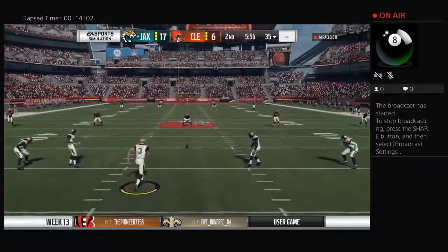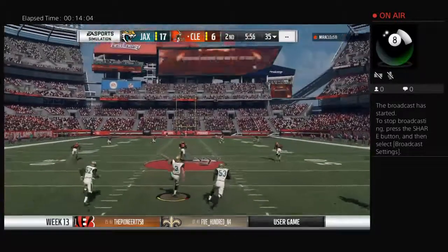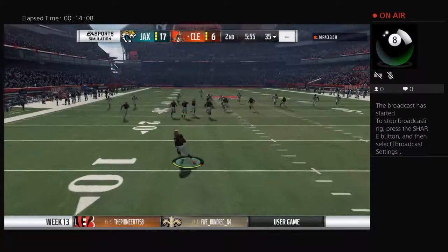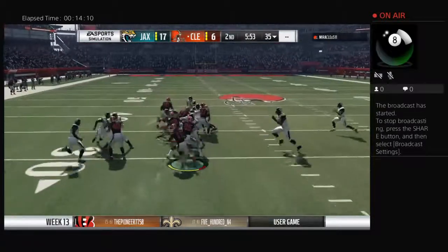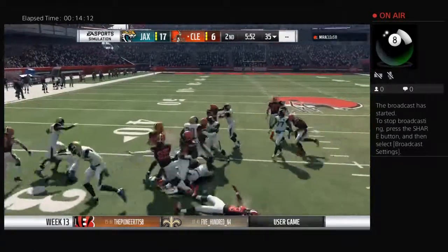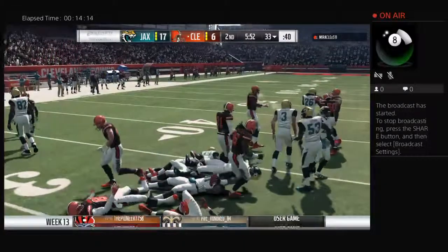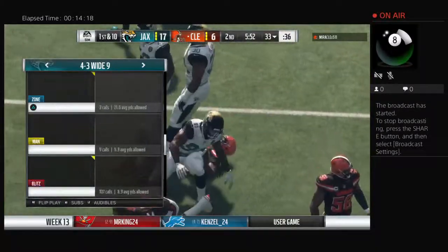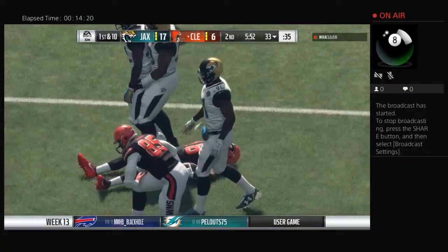So they throw the pick 6. They'll get another shot at it now as this one's in the air. This one taken just inside the 10. And a good effort on the return there. Gets them across the 30 to the 33-yard line. And now the Browns coming out on the field.